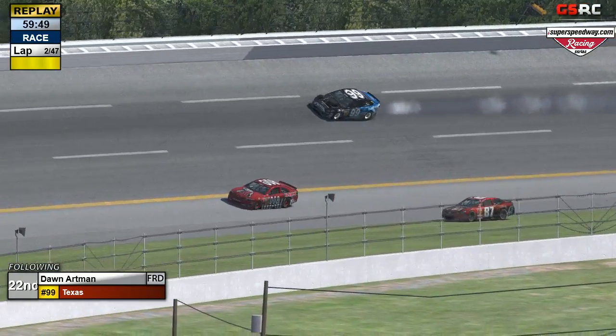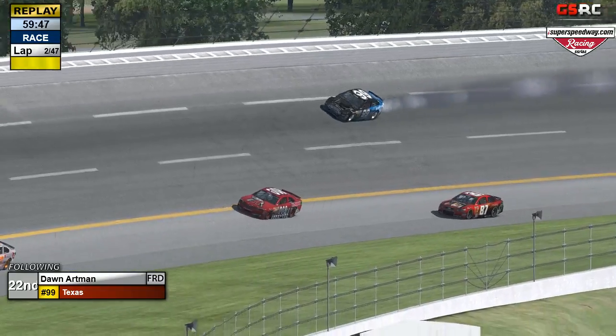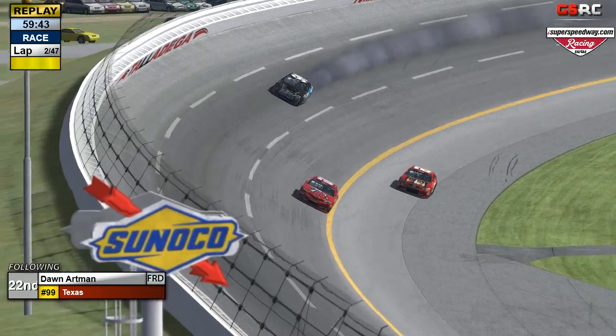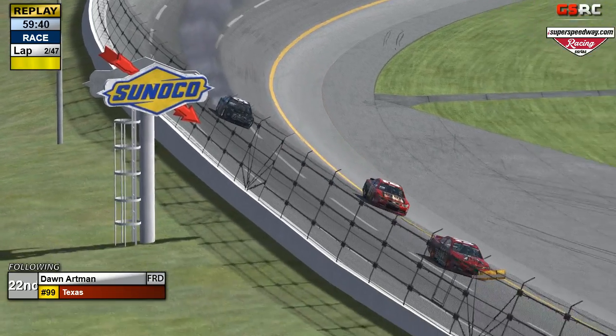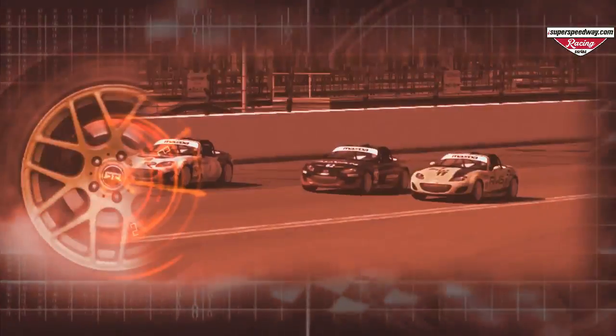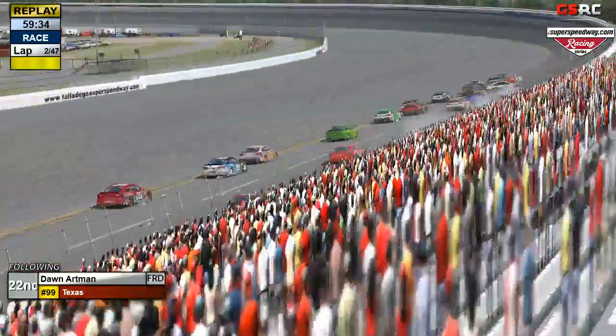That thing was smoking for quite some time. And there was another wreck, guys. Caution flag flew for an incident, and then the 99 got turned. The 15, the 99, the 22. This looks like it may have even been under caution, but something happened down in 1 and 2.